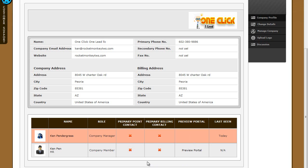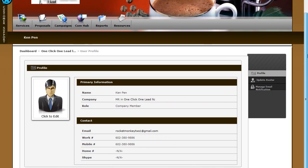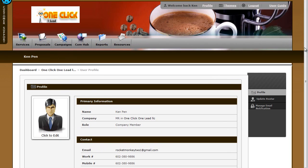So now you get your own portal. You will have your own username and password to log into your portal. And when you log in, it will look something like this. You'll be able to log in and change your profile ID, add your company name, and yada yada. But here's the meat and potatoes.